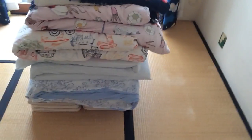So what the families often do is they have futons, which they keep stored in the kind of closets which are behind me. But we have that filled with all kinds of other stuff because we don't have much storage space in an apartment. So that's filled with our otherworldly possessions, and we keep the futons here. Futons and blankets and mattresses and all that stuff.